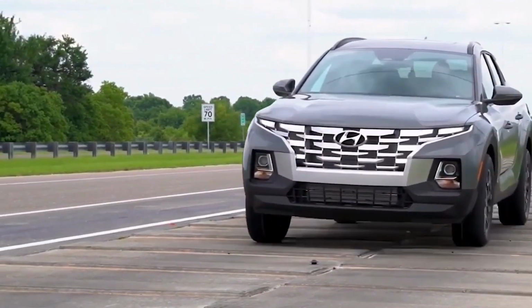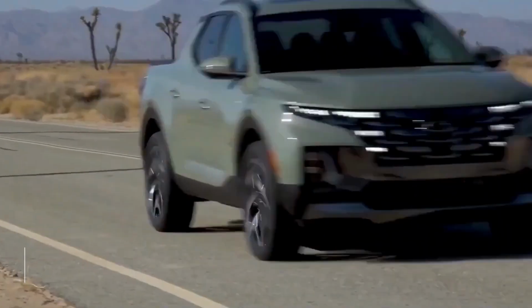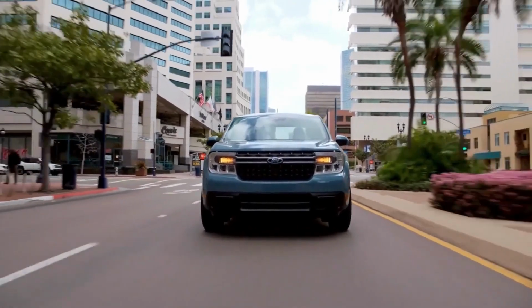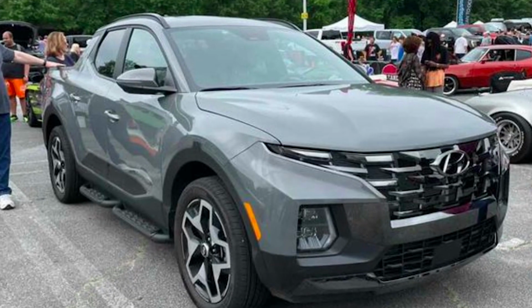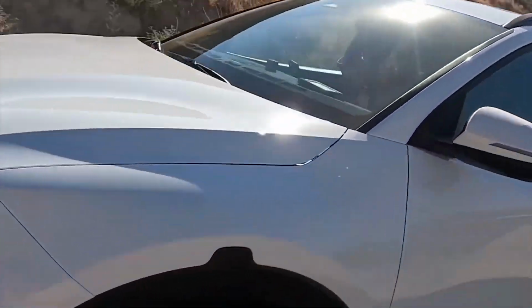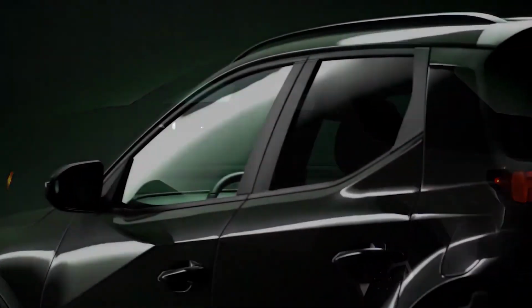The Santa Cruz's suspension complements its power perfectly, offering excellent handling that'll have you questioning whether you're driving a pickup or a sports car. And for the fuel economy, the 2024 Hyundai Santa Cruz certainly doesn't disappoint, proving that it's not just an ordinary truck. With the base 2.5-liter four-cylinder engine and front-wheel drive, the Santa Cruz earns an impressive EPA rating of 22 mpg in the city and 26 mpg on the highway. Talk about efficiency.